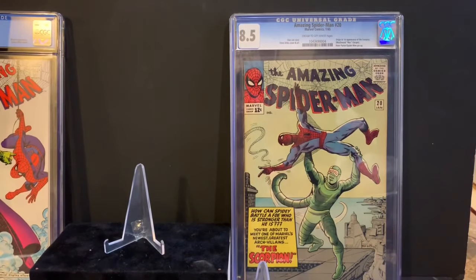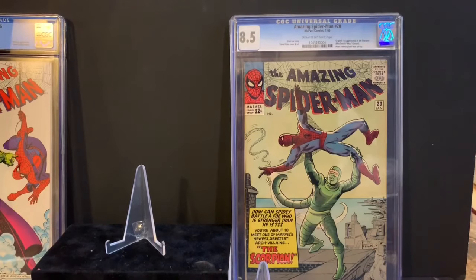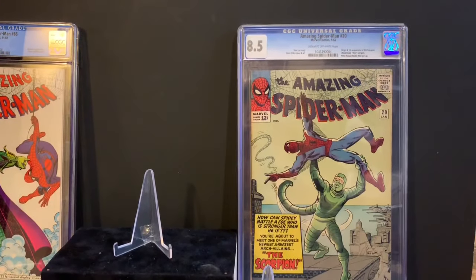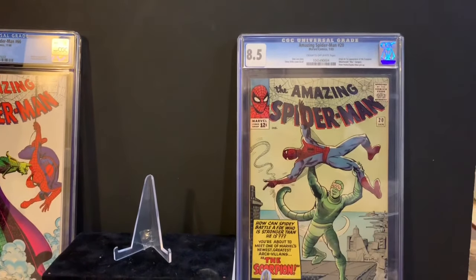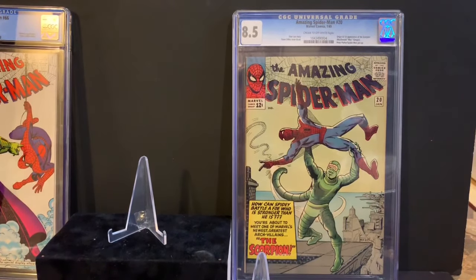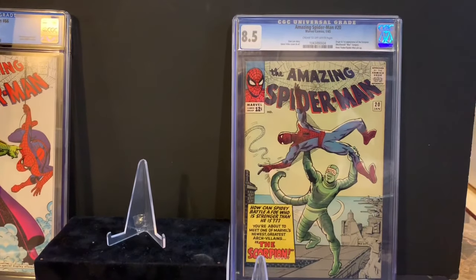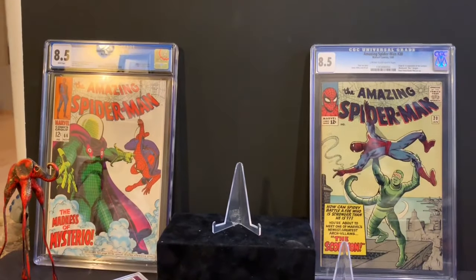Very proud of this one. This is number 20, the Chameleon. I'm sorry, it's the Scorpion. I don't know why I call him the Chameleon. The Chameleon really wouldn't be much of a foe, but that's the Scorpion. And he made several appearances in the Spider-Man. That was his first appearance.